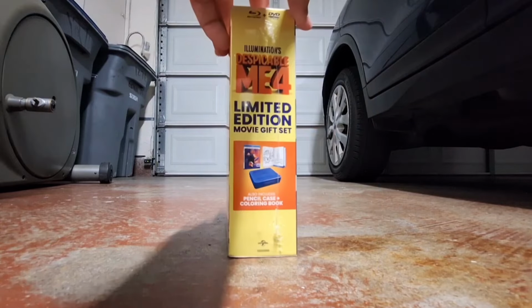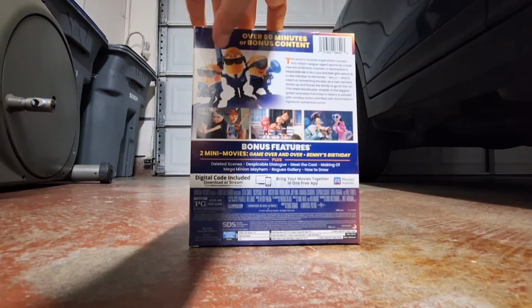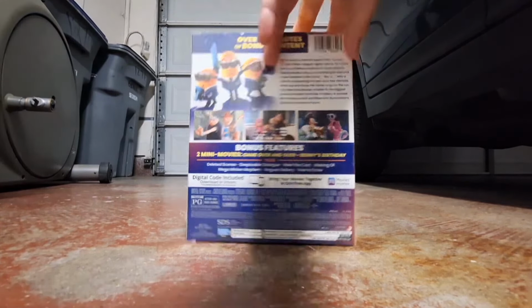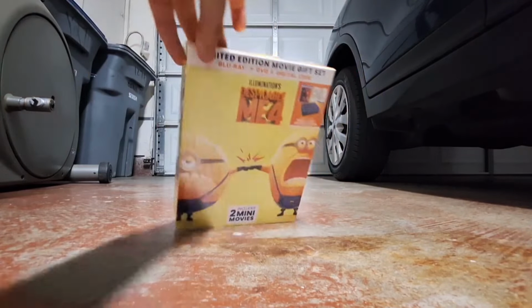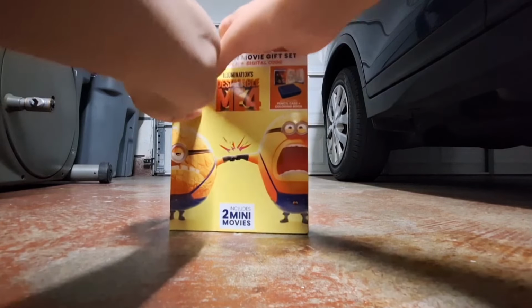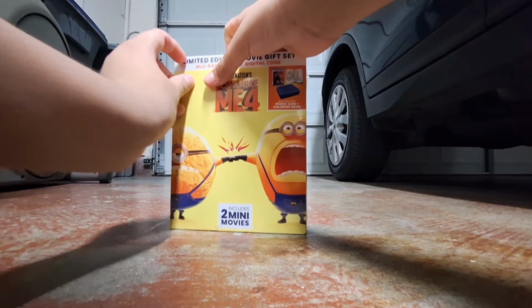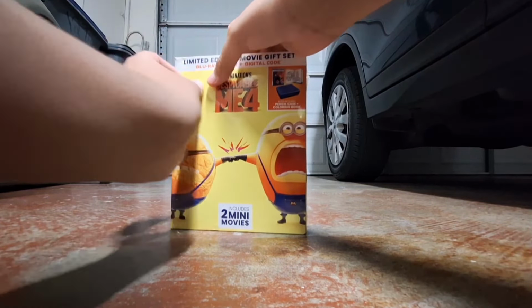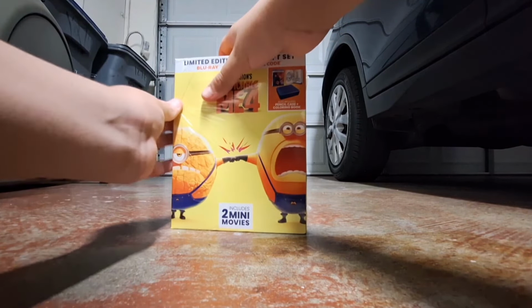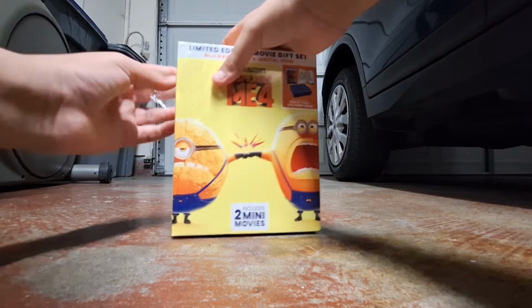Okay, I didn't know that. But here we are. Some bonus features, you know, your typical DVD stuff. Yep, on the bottom, and it's just all yellow. So without further ado, let's unbox this already to see what this looks like. You can only get this at Walmart, by the way. No other store.